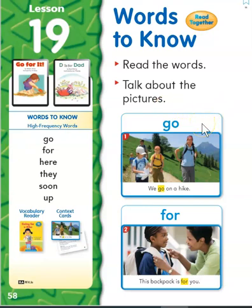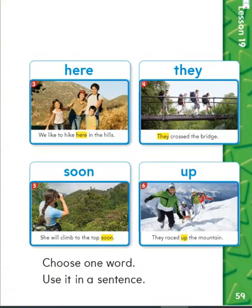Our first is go. We go on a hike. The second is for. This backpack is for you. Our other words on the list are here. We like to hike here in the hills. They crossed the bridge. Soon, she will climb to the top soon. Up, they raced up the mountain. Can you choose one of these words and use it in your own sentence?